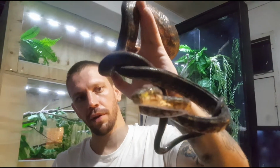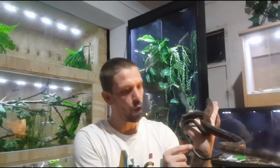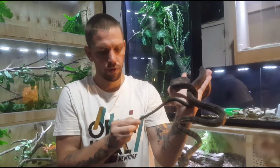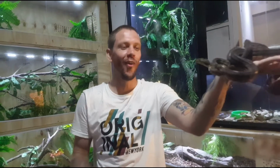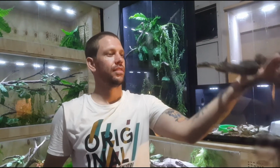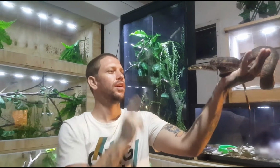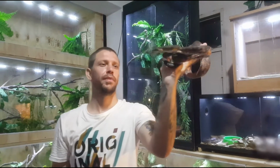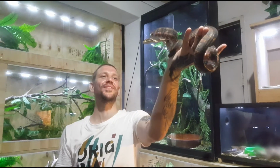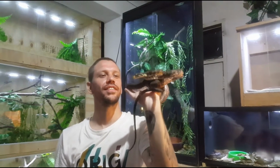So yeah, these are Amazon tree boas. Really amazing animals, beautiful coloration, but man, oh man, can they bite. Yeah, check now. He's eyeing me. Ooh, I'm watching you. Probably going to go for my face again. Don't be like that. I'm trying to help you, man. My camera manager's laughing because he's like, you're going to get bitten in the face now. Oh my goodness.